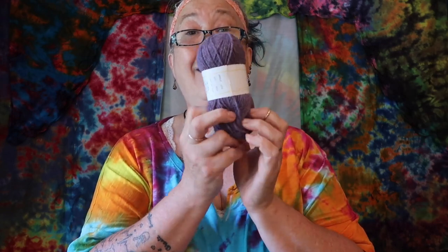I have a problem, and it's called yarn. I went to Smileys. Oh, you guys, I really have a project in mind. They had a new yarn that I had not seen at Smileys. It doesn't mean it's not been there, but I just found it. And it's alpaca. Oh, look at these cute little balls. 100% pure alpaca. Oh, it's so soft.